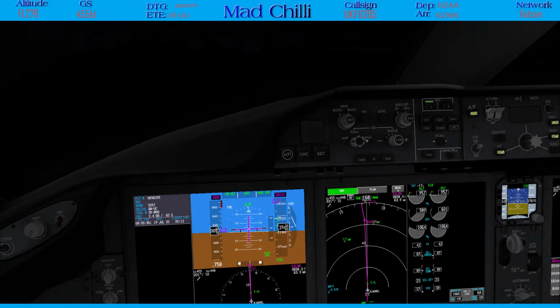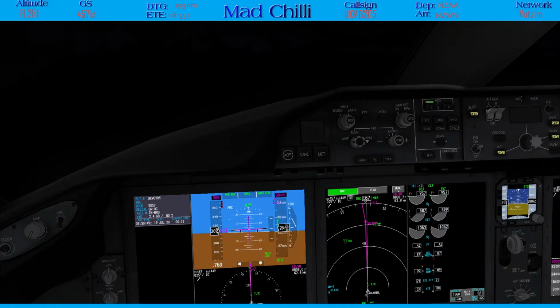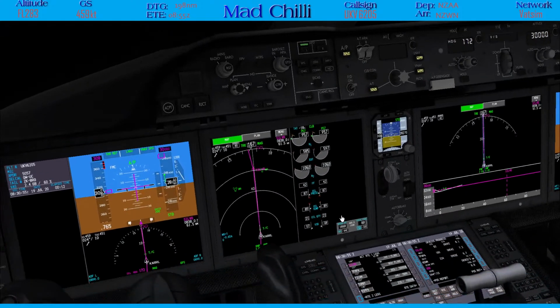New Zealand 452, confirm when ready to descend 1000. Apologies, when ready down to 1000, QNH 1017, New Zealand 452. And New Zealand 452, turn right, track direct Sabath, radar terrain. Radar terrain, New Zealand 452, cruise level now.